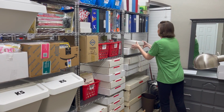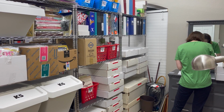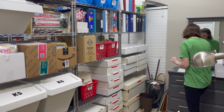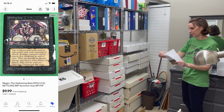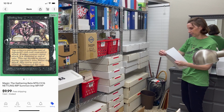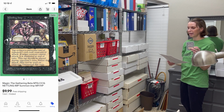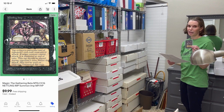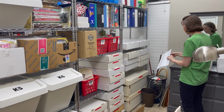It's in here. It's a Magic the Gathering card. The card is from the Beta. It's a beta card, and the card is Nettling Imp. And it sold for $9.99. It's got some damage on it, so it didn't sell for very much.